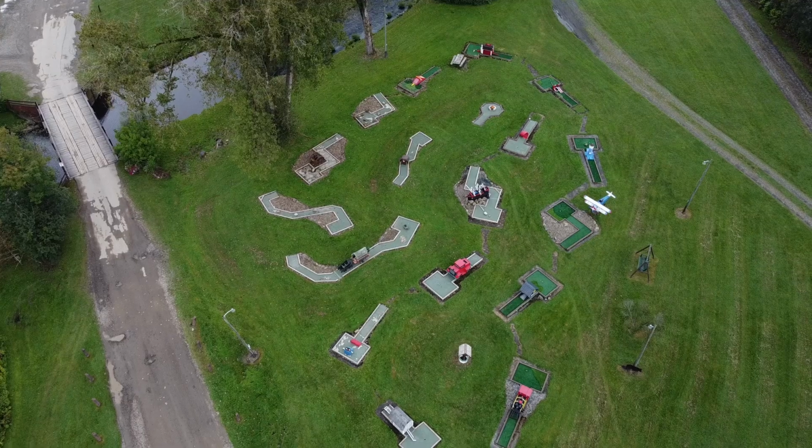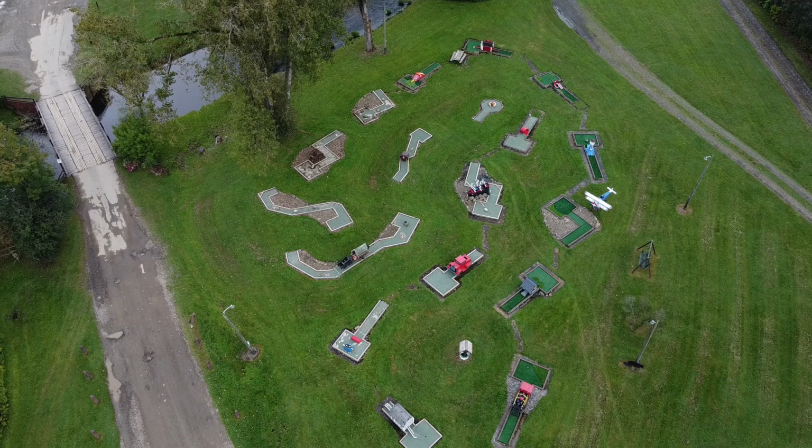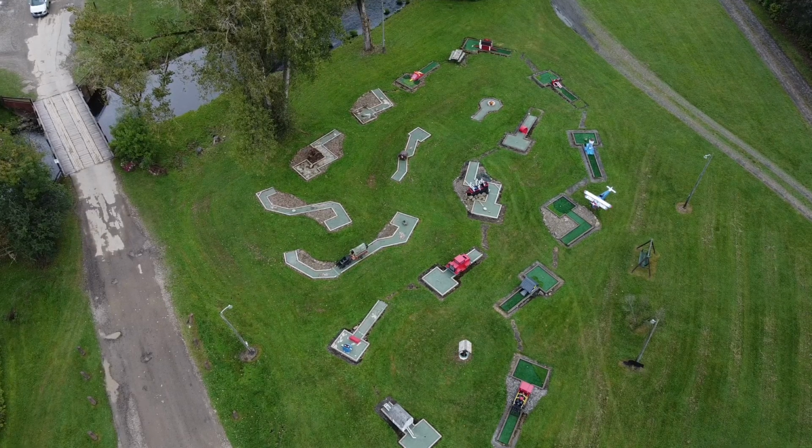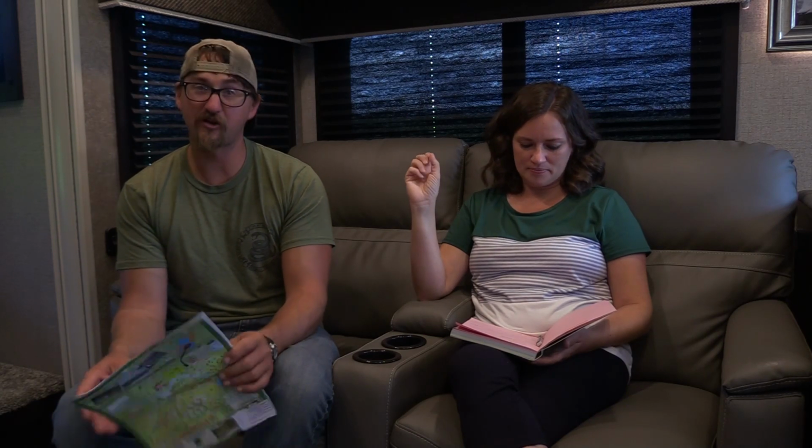So that's an 18-hole course. It was pretty tricky. Some of the obstacles that they have were real competitive, but it was fun. It was free, and it took us an hour with our kids, so it was something to do. It was right along the creek, so it was actually a pretty nice little spot.